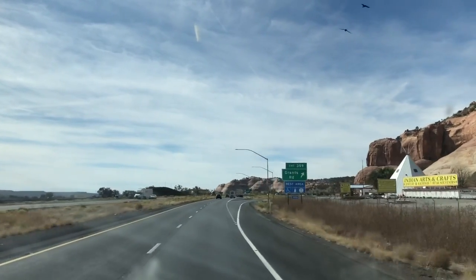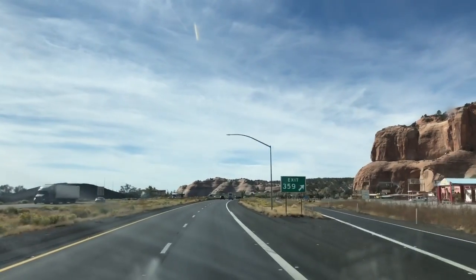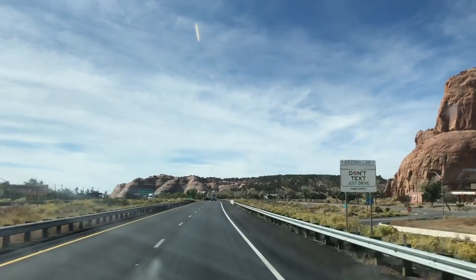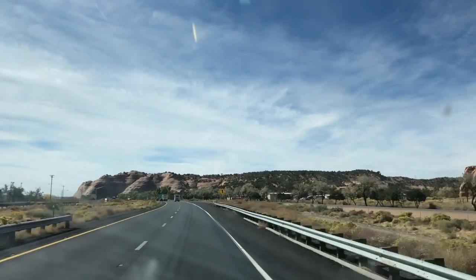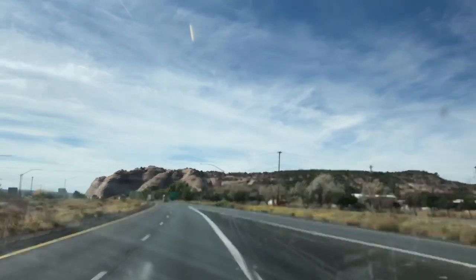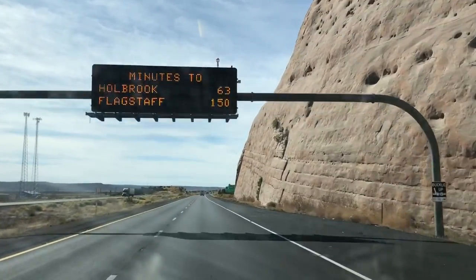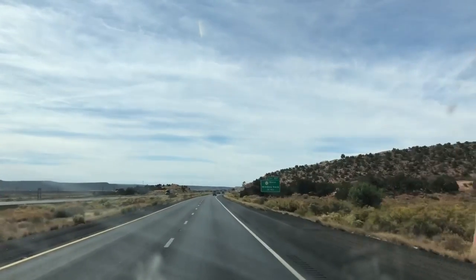Earlier I said the rest area was closed, but I guess it's open. Oh, you probably can't see it, but there are some petroglyphs over on those rocks, but I think those are probably more modern ones. We're in the Navajo reservation now. It proclaims itself to be the world's largest Indian reservation. We're going to Holbrook, and that's where we're going to get off I-40 and head southwest. So let's see, we have 63 miles to go.